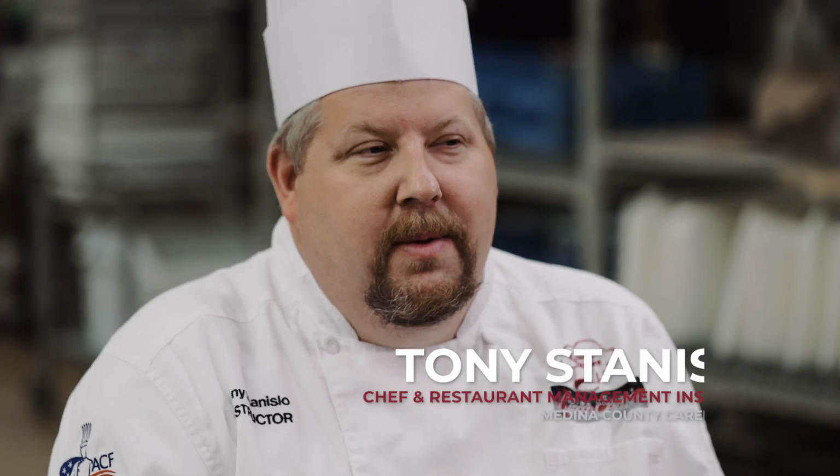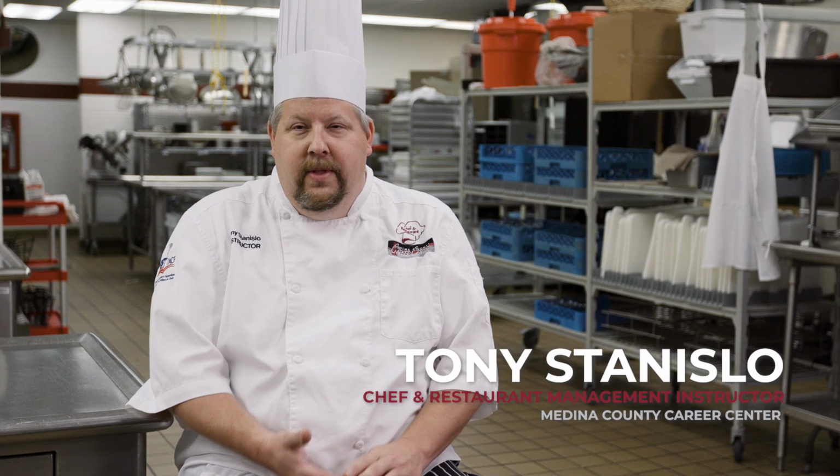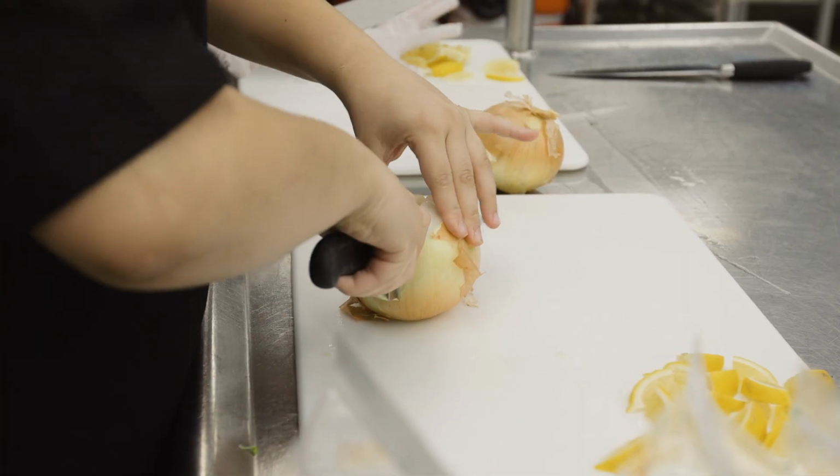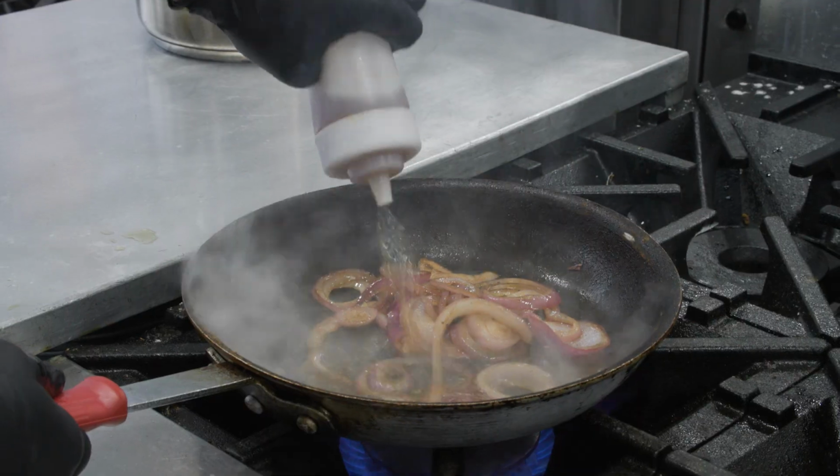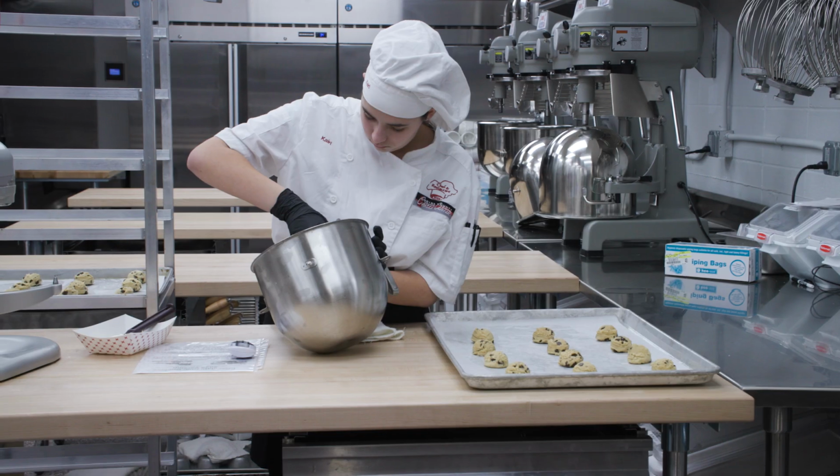So within our curriculum, we start with the basics. With knife skills, very heavily weighted on sanitation. They are learning the foundations of cooking, which could be from sauteing to braising to roasting. We were working on baking today.